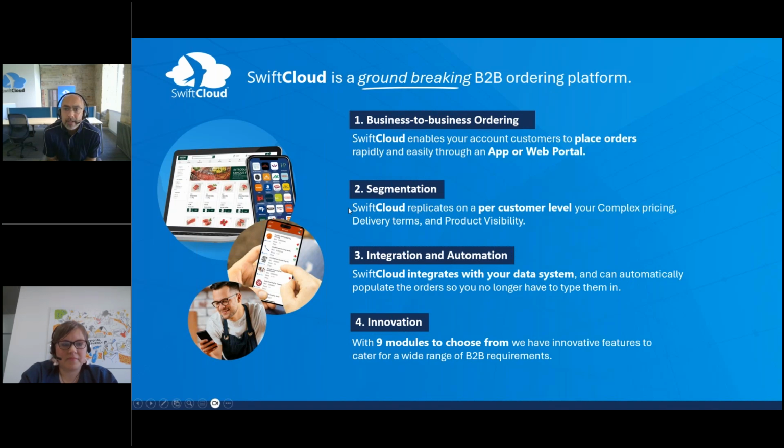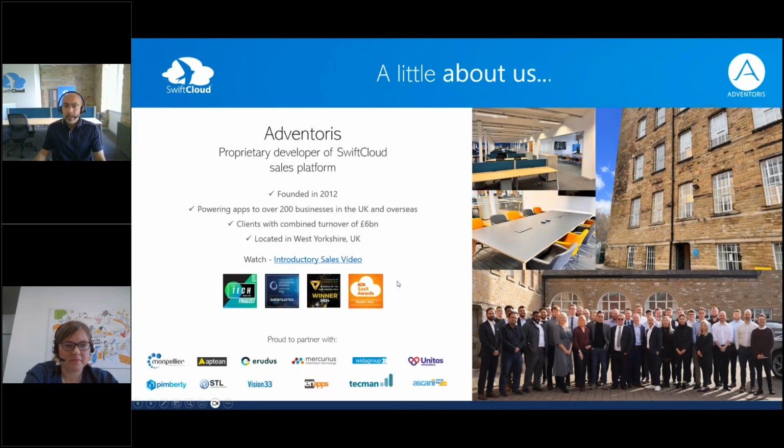So what is SwiftCloud? SwiftCloud is a business-to-business ordering platform that enables your customers to order conveniently and easily via an app or a web portal. It replicates the complexities of business-to-business. That's per customer complex pricing, per customer delivery terms, per customer product visibility, for example. And it's an integrated solution with your business system. And we have innovative 9 modules at the moment that we're constantly developing SwiftCloud with.